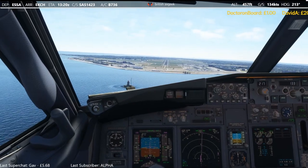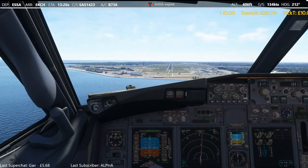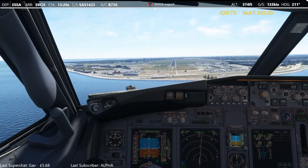Juliet Mike, very good afternoon to you. You are number two. Expect late landing clearance. Expect late landing clearance, Osprey 27 Juliet Mike.